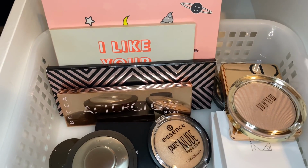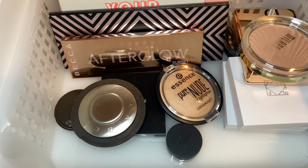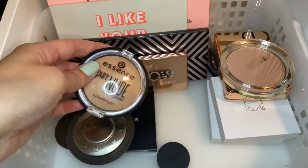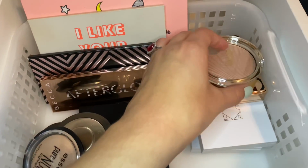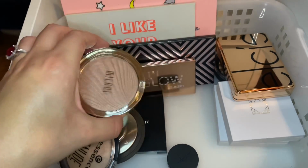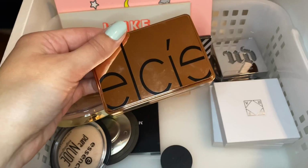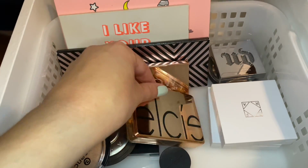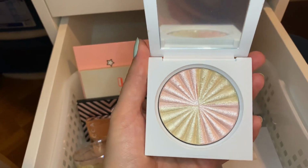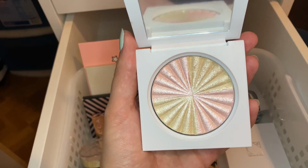Okay, here is the highlighter drawer. So let's go with something from here. And the Essence Pure Nude. I do use this fairly regularly. This Milani one, this is a newer highlighter. It's not my favorite, but I do like it. The Elsie was recently in a Shop My Stash. All right, I want to go with this. This is the Ofra and March Beauty Word highlighter. This is one of my favorites, so I want to use this more.